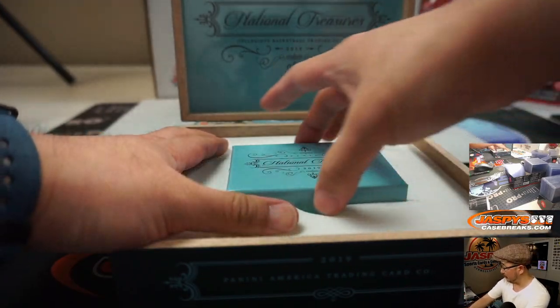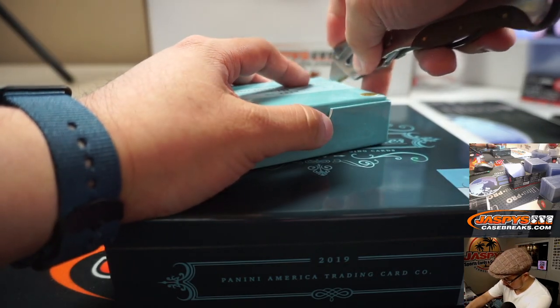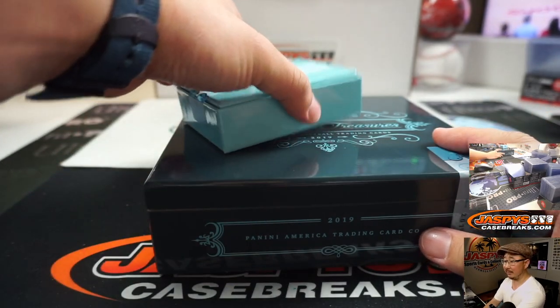Only a one-point game for the Pelicans. Pelicans need to learn how to close out games. I'll be fine. There's 3.5 minutes left. I hope they'll be fine.